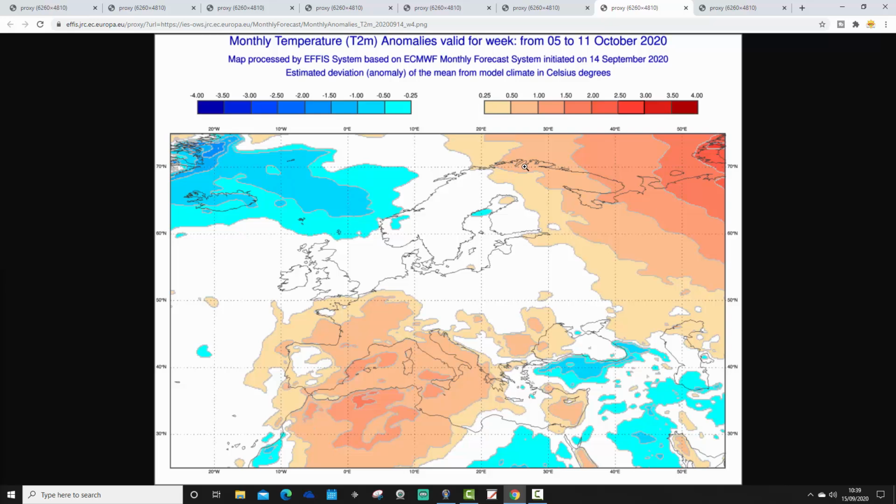Then finish up in week 4, which takes us from the 5th through to the 11th of October. And again, we're looking like this. So again, it's quite a warm scene across southern Europe. Most parts of Europe have above average temperature anomalies. Means warm temperatures extend northwards into France, towards the Low Countries, into the west of Germany as well.